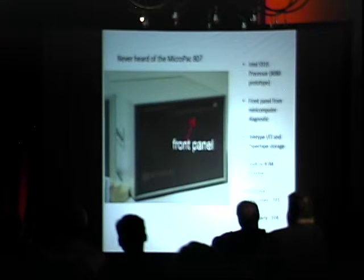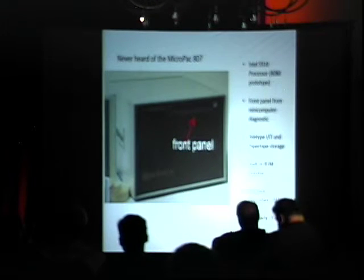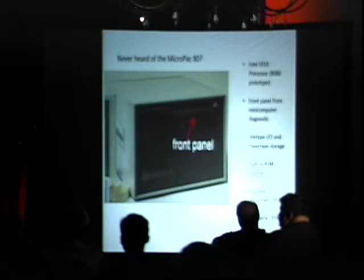You can see here some of the specs. Front panel, teletype I/O storage, built-in ROM, finished in December of '73 and then sold in early '74. If you recall, the Altair was sold in January of 1975. So this is almost a year before that.